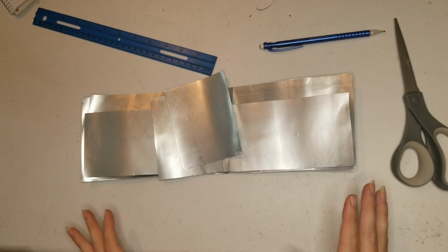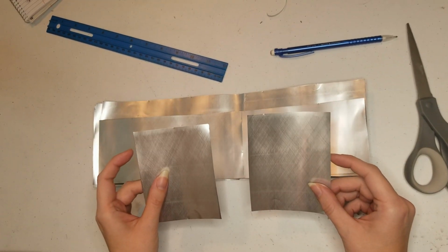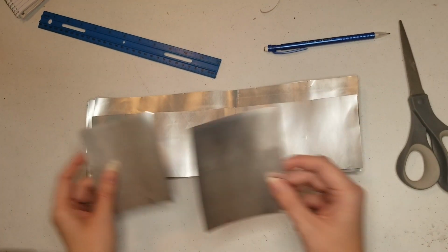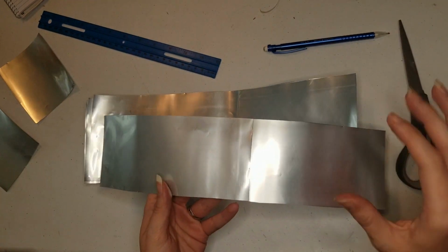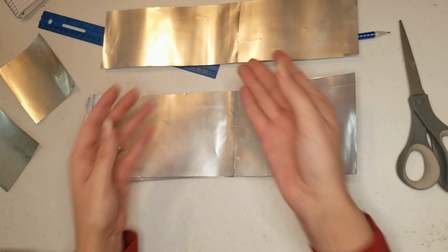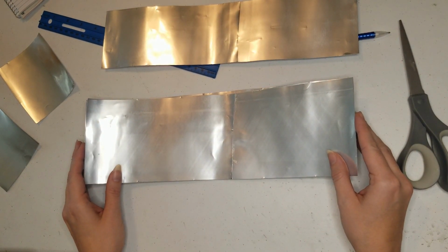Initial cutting and gluing done for the aluminum. So I have two sheets that are 3.5 inches by 4.5 inches. That is the front and back of the bus. I have one sheet that is 3.5 by 14 inches. That is going to be the bottom of the bus. And then I have three sheets that are 4.5 by 14. And these are going to be the two sides and the top.